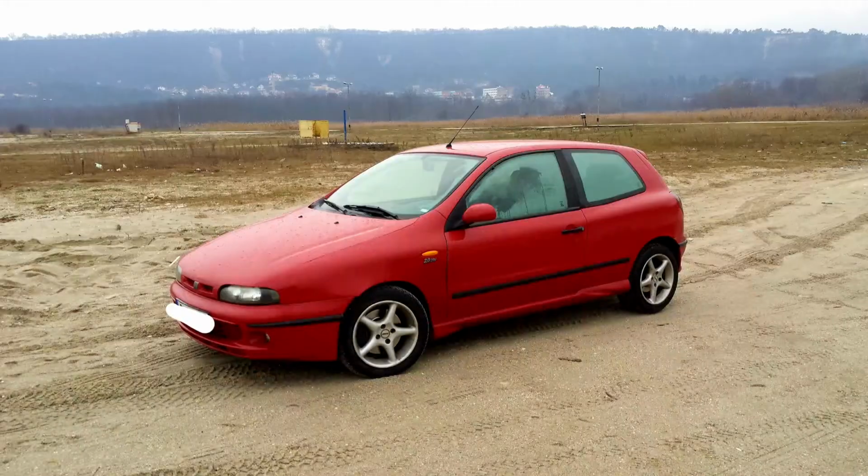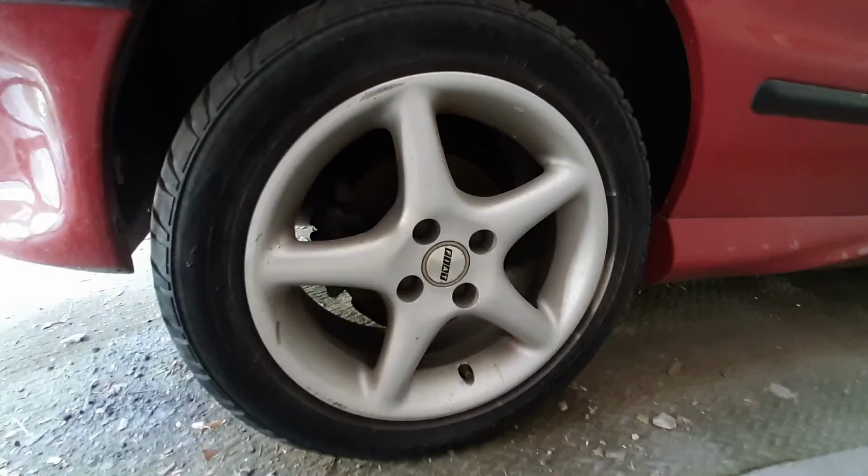Now, in my personal opinion, it was very powerful and reliable if you change the oil on time. It even had a turbo version in the Fiat Coupe, which produced 220 horsepower. It is quite elastic and it likes to rev, especially over 3000 RPMs. But that's enough about the power unit. Let's move inside and let me show you the interior.